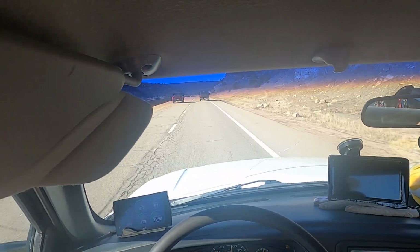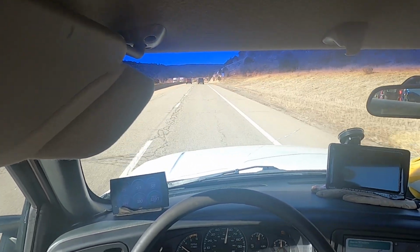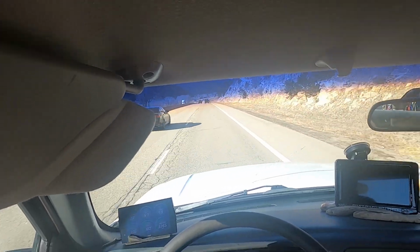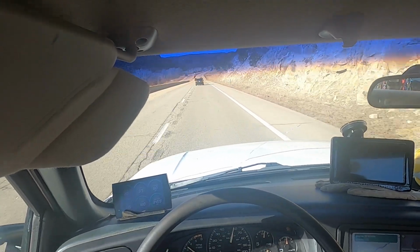It's a Tundra. Man, those tail lights are so freaking ugly. They're like PT Cruiser tail lights. They don't belong on a Tundra.